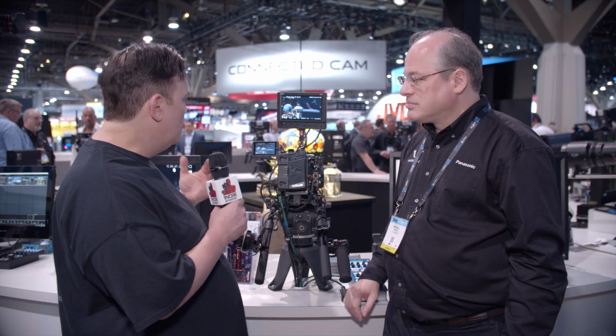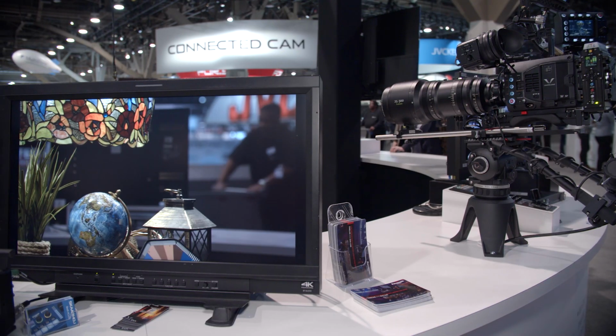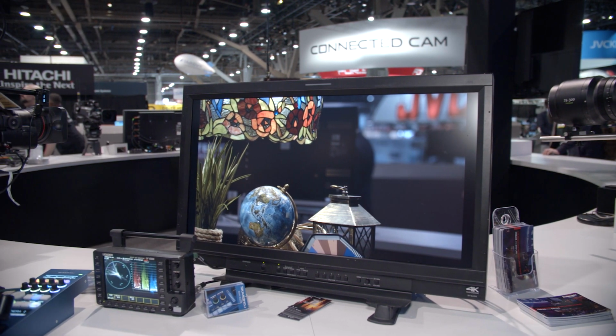Let me ask you, normally when we talk about EVA1 and VariCam, we think of log footage. So for live, how do we make sure that it looks finished, that the saturation and contrast are all there? Right, well, everyone in our production community might think of this camera as shooting in log, V-Log. Well, that's great, but you don't have to be in that.